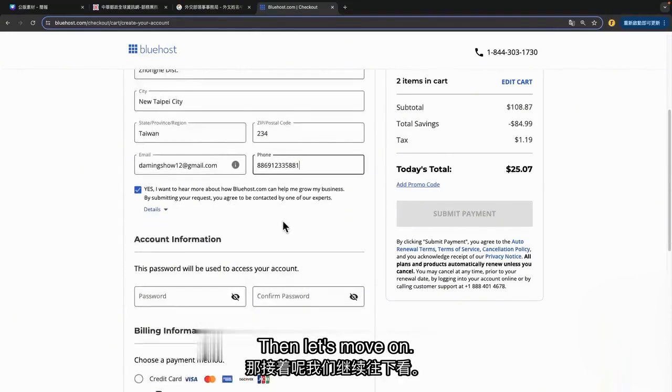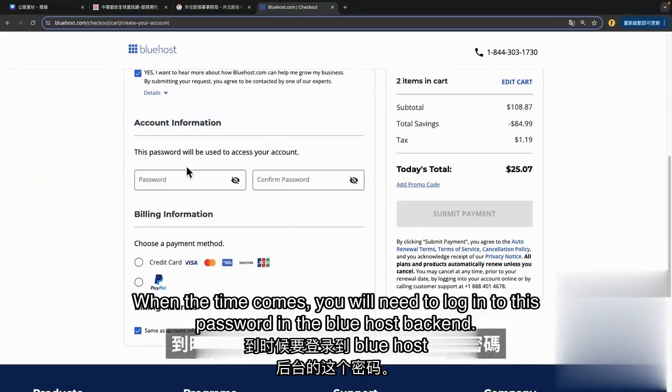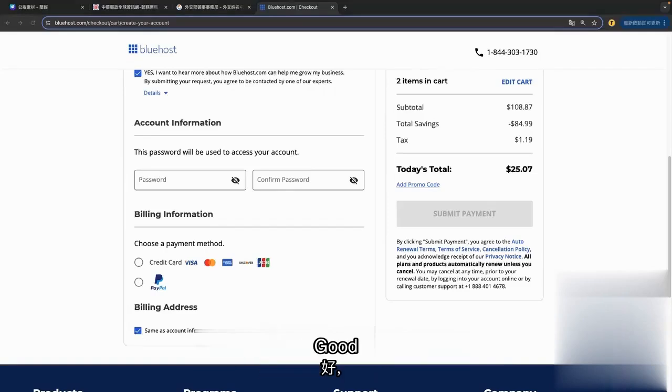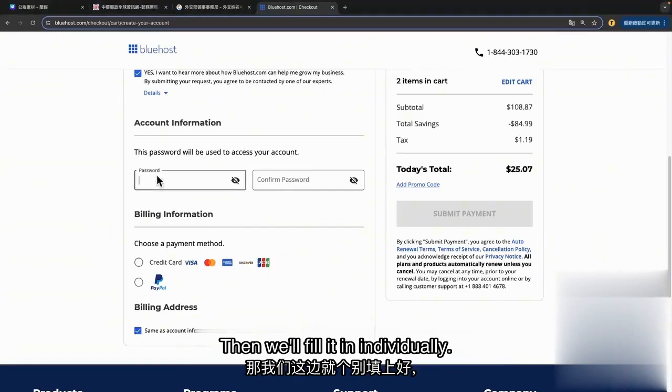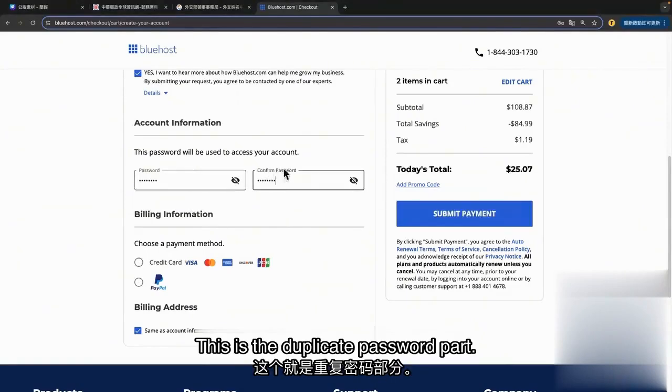Then let's move on. There's an account information section here. When the time comes, you will need to use this password to log in to the Bluehost backend. So as for the password part, you can remember it. Then we'll fill it in individually. After filling it out, we fill it out again. This is the duplicate password part.